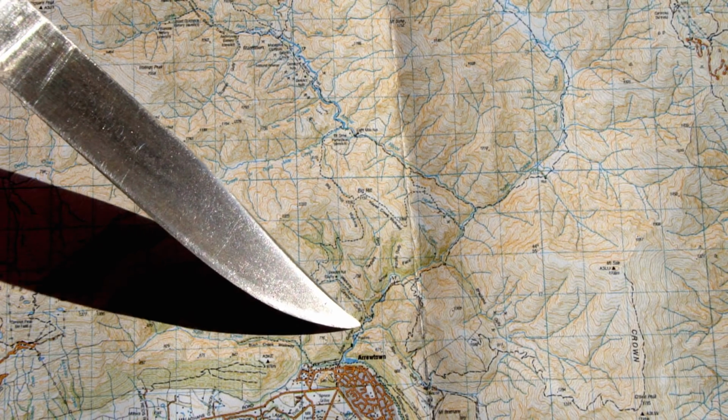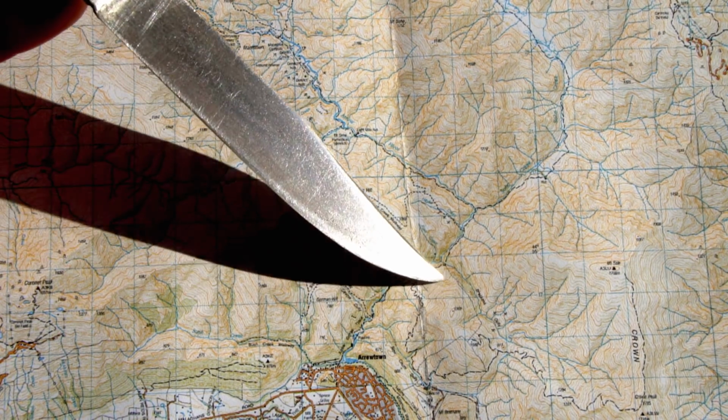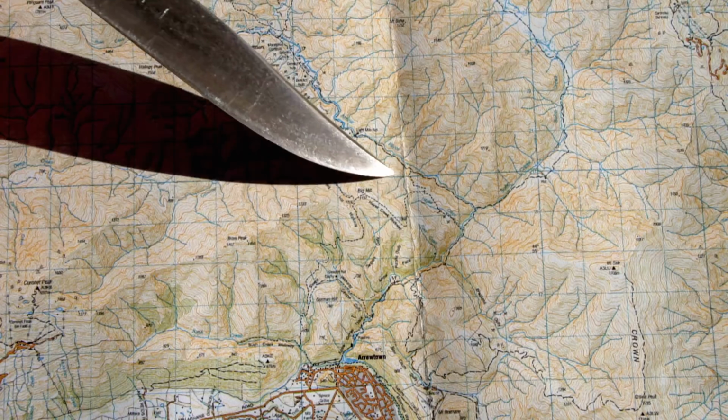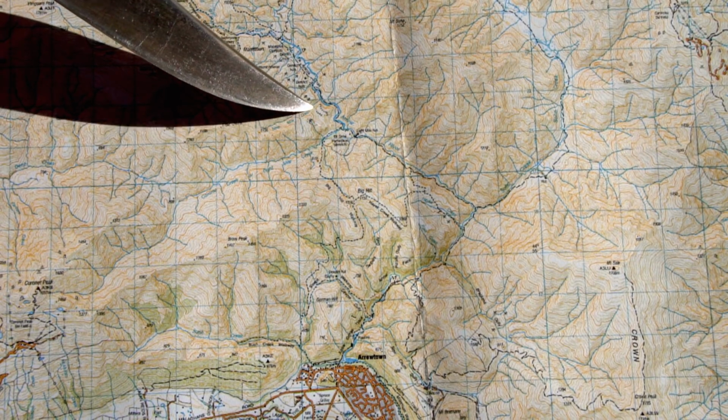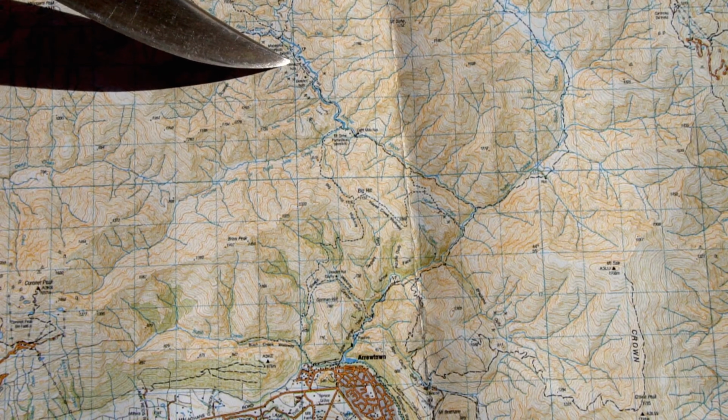From there we're making our way up the river, past the turn off to Soho walking track, and all the way up to Macetown at the top here. Plenty of river crossings along the way, 47 I think I counted in total.